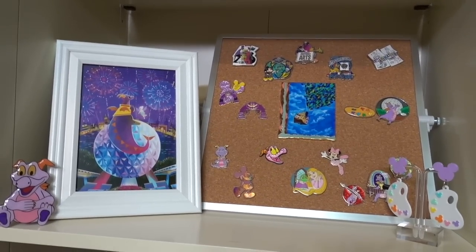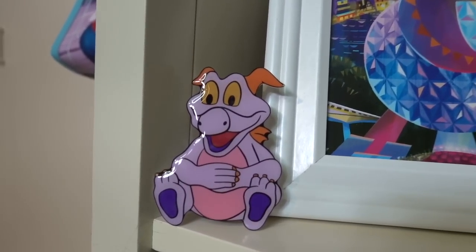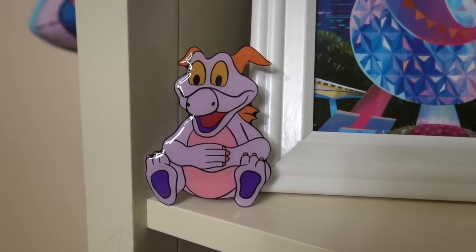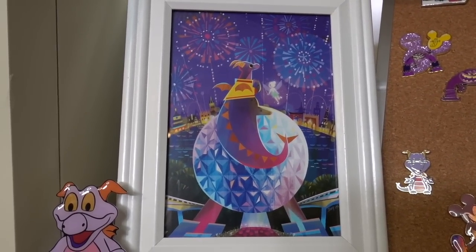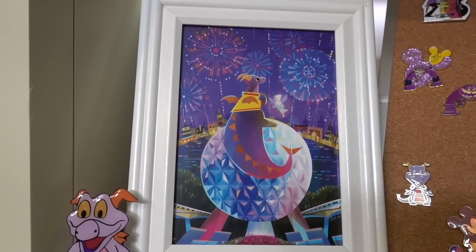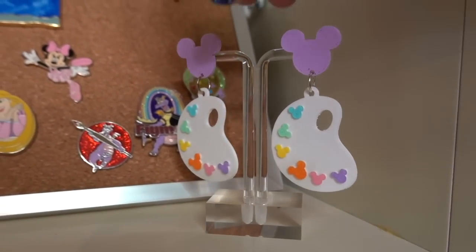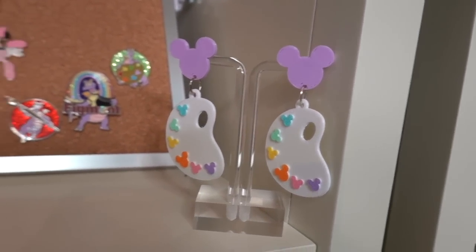Next, I have a pin board that I created for the Festival of the Arts, but let's take a peek. This is a really cool little Figment popcorn bucket pop socket that one of you guys made me. Thank you so much. This is such a cute display piece also, so I was really excited to be able to incorporate it. And then I have an art piece from Epcot. This was from the Festival of the Arts, and it is the Spaceship Earth and Tinkerbell and Figment watching the fireworks. I also have these super cute earrings that are Mickey paint palettes that I just love. I was wearing them earlier in the video.